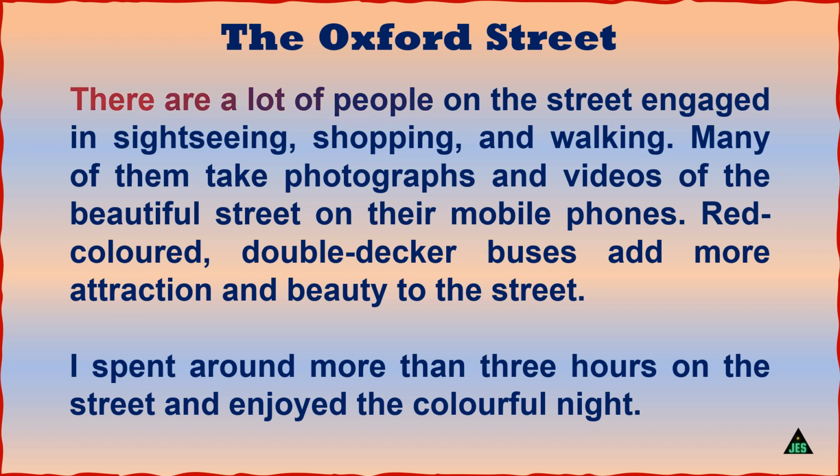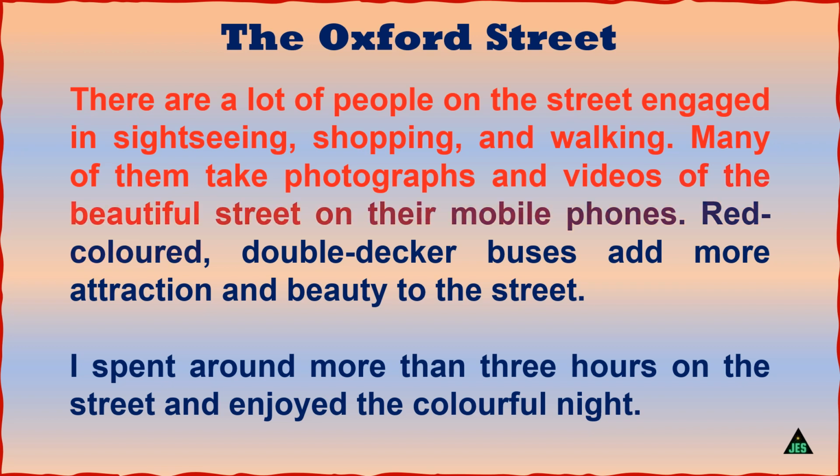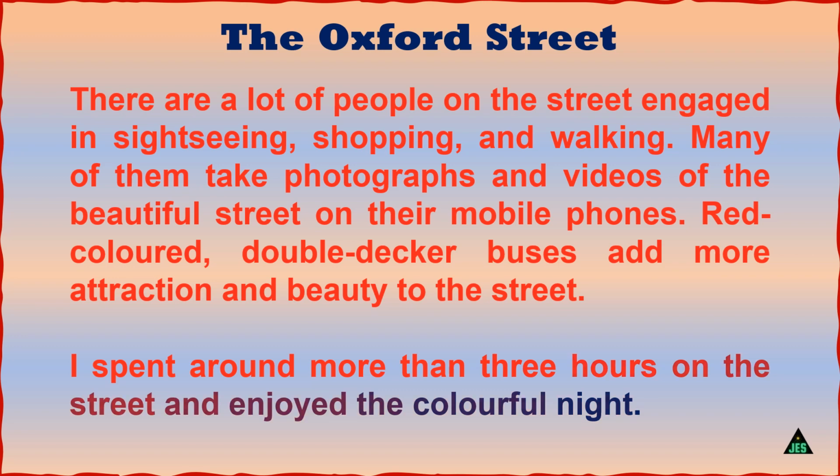There are a lot of people on the street engaged in sightseeing, shopping, and walking. Many of them take photographs and videos of the beautiful street on their mobile phones. Red-colored, double-decker buses add more attraction and beauty to the street. I spent around more than 3 hours on the street and enjoyed the colorful night.